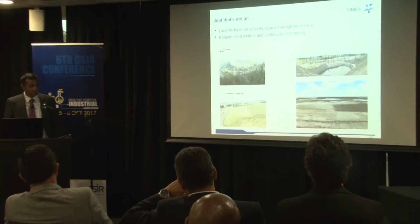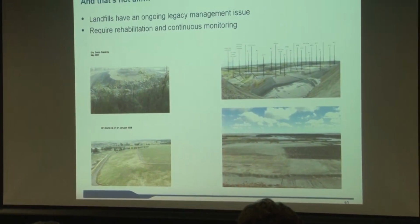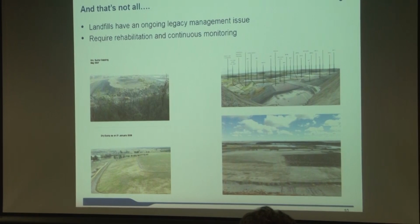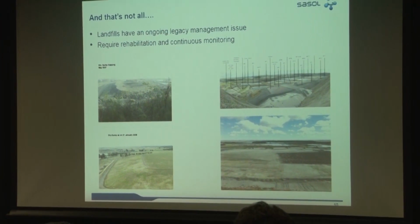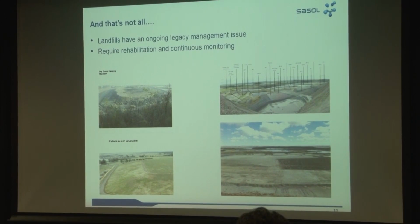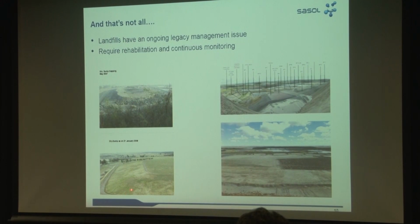The rehabilitation started in 2012 and it will finish this year. So it's taken us 5 years to do that rehabilitation, and it's cost $400 million. So rehabilitation of a black products dam is not easy, it's not cheap, and it's very expensive. This is an ash dam in Sasolburg that's been rehabilitated. We've kept it, we've had to revegetate it and manage it.